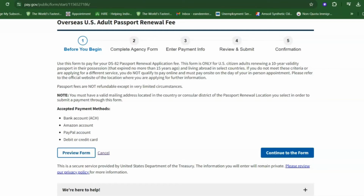Some of you are asking if you can use your dollar account in the Philippines. That I am not so sure about, because it just said debit card or credit card. It might be allowed. All you gotta do is try it. If it goes through, great. Then if it's not, just use what they are asking on their accepted payment.